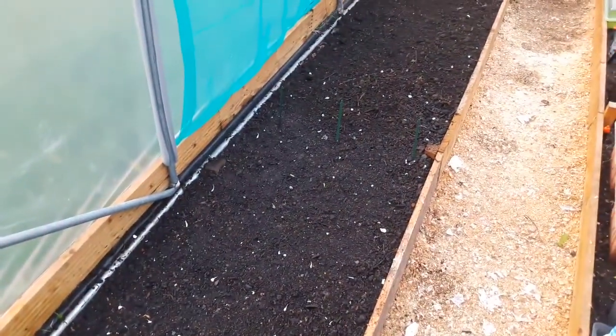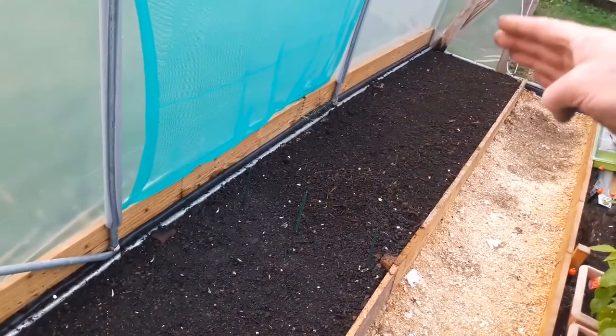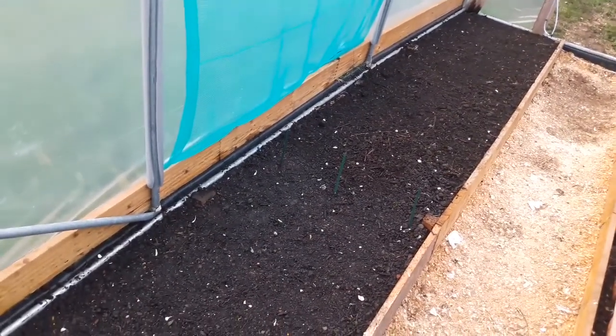So as you can see, that's a really productive day. We've got all this bed sorted out, and we've got at least a good half of it with garlic, and hopefully there's enough room there to get the 50 onions or so in there as well. So yeah, that'll give them a good start.